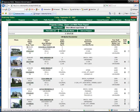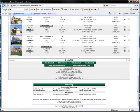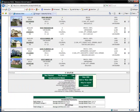Alright, here are all our results. They range from $165,000 all the way up to $262,000. We're going to check here and select all of these properties, and then we're going to CMA, or comparative market analysis, them, and we'll skip to the report pretty quickly.